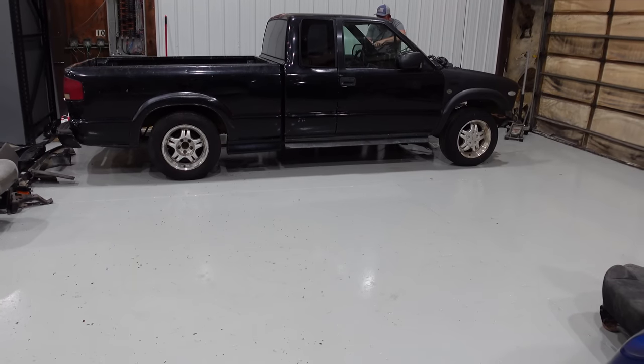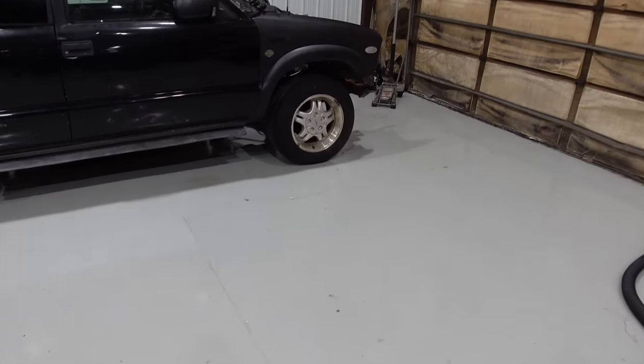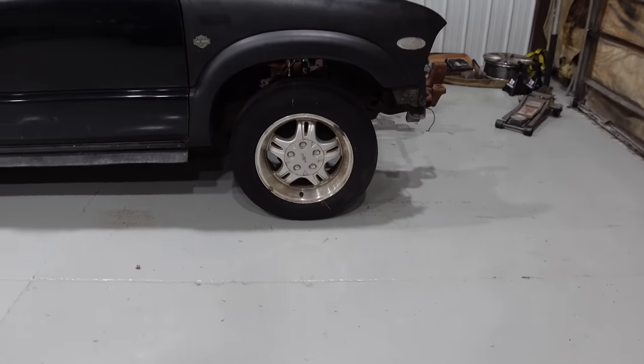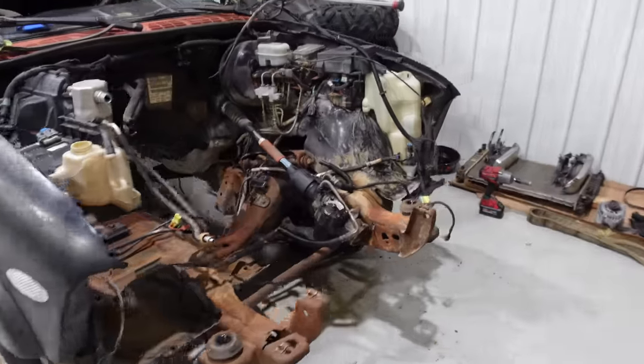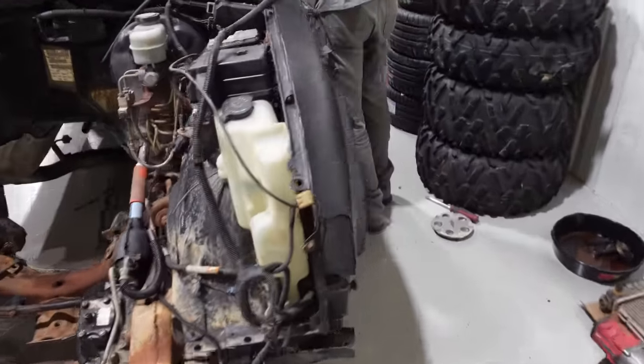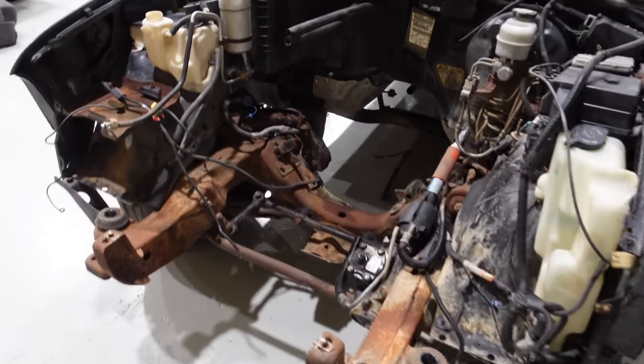Well, from here, it looks like we've got ourselves a gasser. It sits perfectly in the back. It's like 7 inches taller in the front. We've got wheel cap for days, but it's super nice to have tires that work. I mean, it's just the little things like tires are huge improvements.